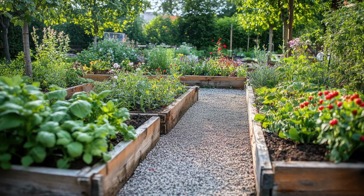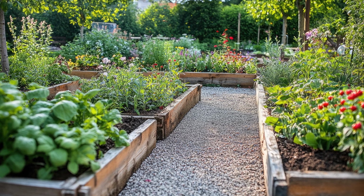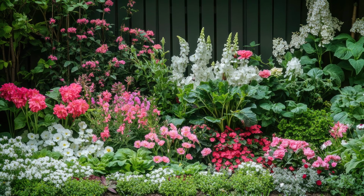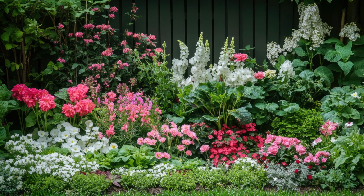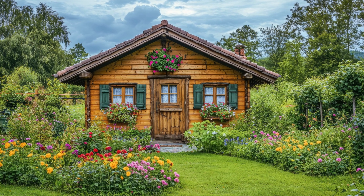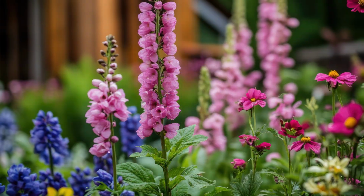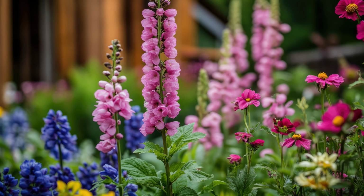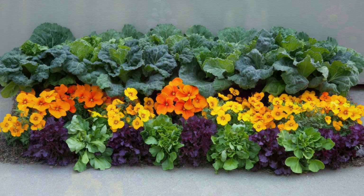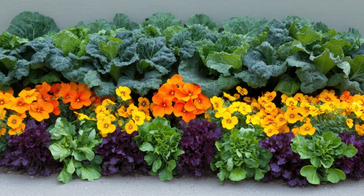Strawberries, rhubarb, and currant bushes not only provide delicious harvests but also add texture and seasonal interest to the garden. Mixing vegetables such as kale, lettuce, and climbing beans with flowering plants enhances the garden's lush, informal aesthetic.